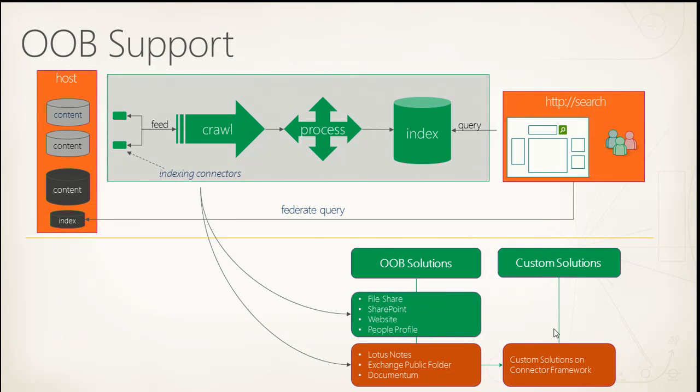Out of the box, no. You can build a CMIS one. No, I actually do not know that one. I'll have to find out. I'm not familiar with that.